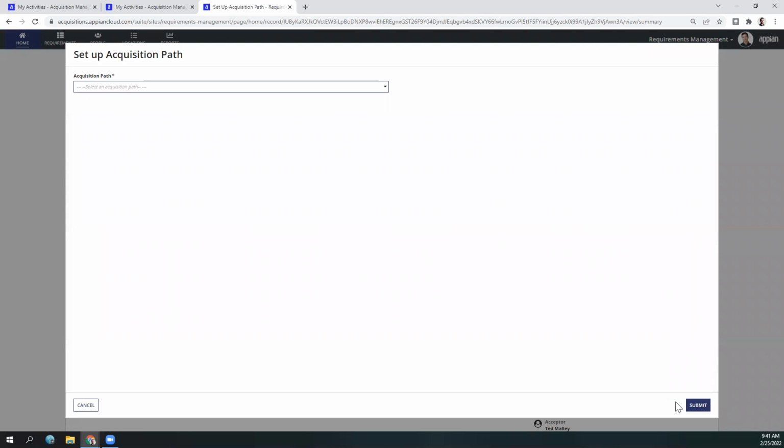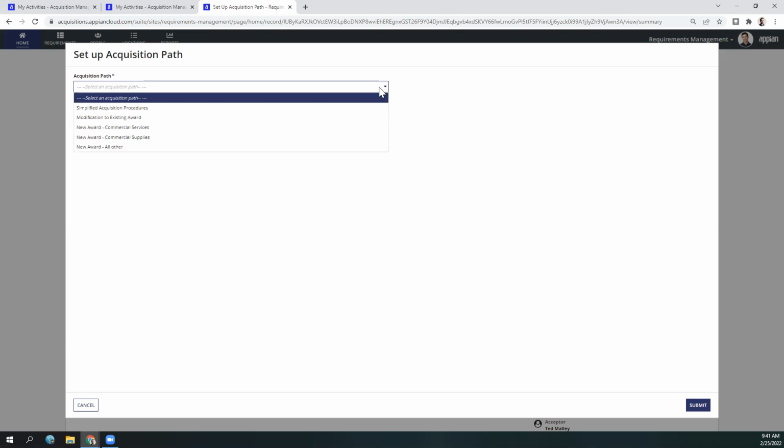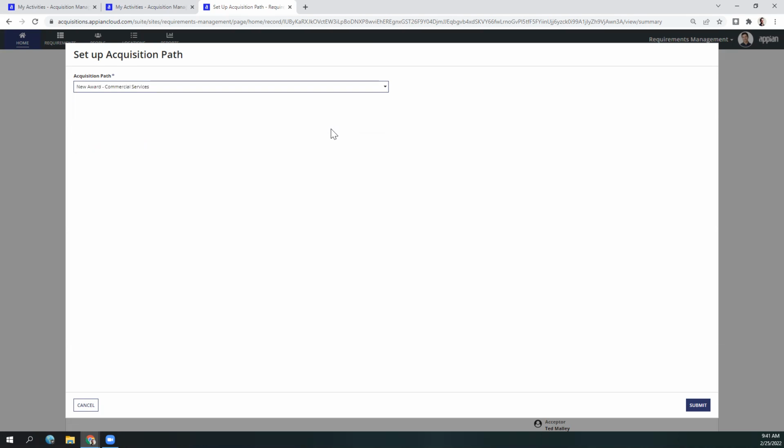So I'll go ahead and submit this. And as I submit the checklist, the next step in the process, again, going through this workflow as the contracting officer, approved and accepted the requirement, accept the list of actions that need to be done to achieve a procurement. I actually can select an acquisition path. So I'm going to select new award, commercial services, submit that.